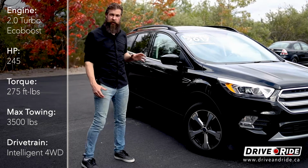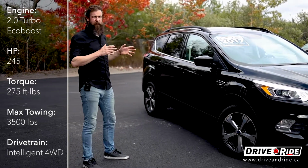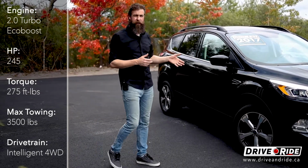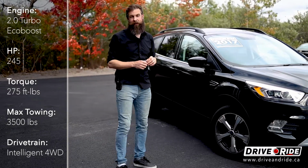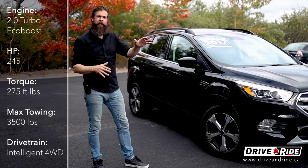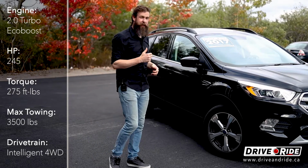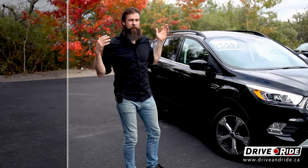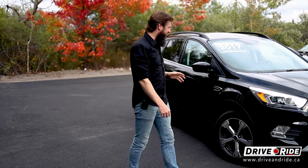Another major consideration is going to be the drivetrain. Some of these are front-wheel drive, and some of these are four-wheel drive or all-wheel drive. This one in particular is actually the all-wheel drive or the smart four-wheel drive system that Ford has, or intelligent four-wheel drive system, which means that no matter what conditions you're driving in, the power is being sent to the wheels based on the condition. So that's a great model, especially if you live here in Atlantic Canada, where as you can see, the leaves are falling behind us and it won't be long before the snow starts falling. All-wheel drive is going to be a wonderful option for you to have.